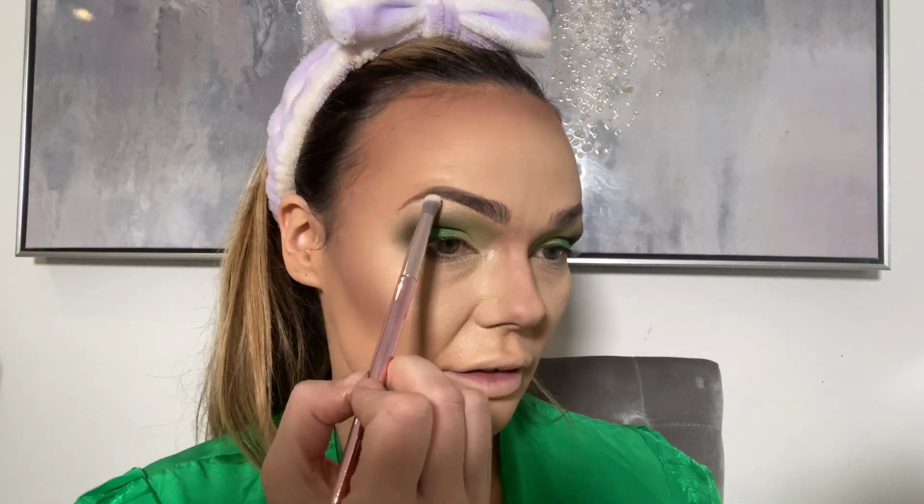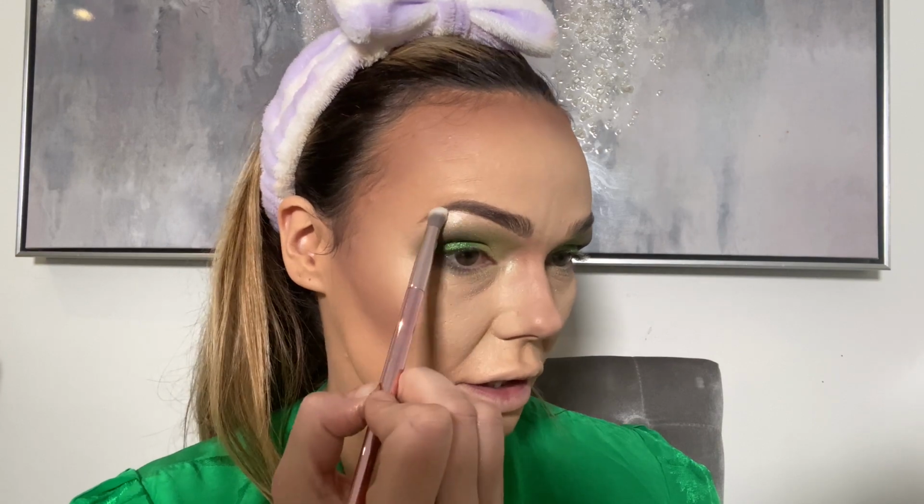Okay. Because I do want this a little shimmery, I'm going to now take the shade either Bless You or Fool's Gold. Let me just have a wee... I think I'll take this one here, which is Bless You. So I'm just going to take this wee dome brush, dip into the shade Bless You and do that right underneath the brow. Being careful because I think these are quite pigmented actually.